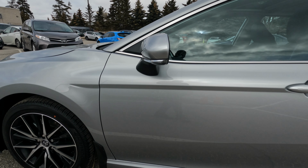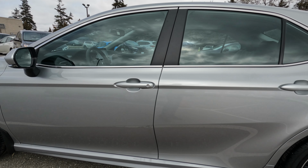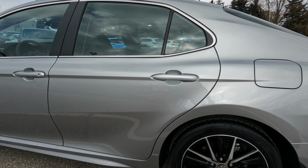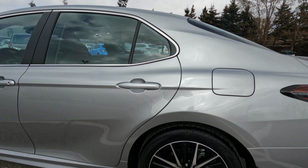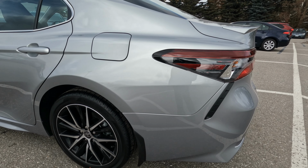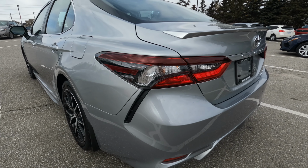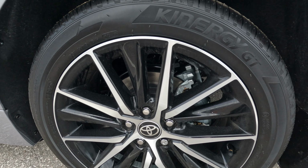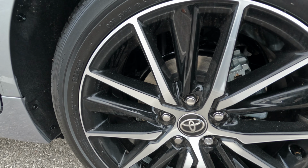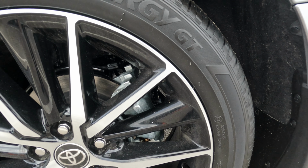A few more features of this car: it comes with the heated exterior mirrors, integrated LED signal lamps, dynamic torque control all-wheel drive system, which is standard across the SE all-wheel drive and also the XSE all-wheel drive. This particular model comes with the power slide, tilt moonroof. As we have a look at the twin spoke 18 inch alloy wheel up close. Another mechanical feature of this car is the EPS, which stands for electronic power steering.